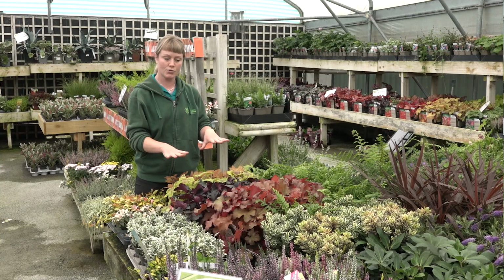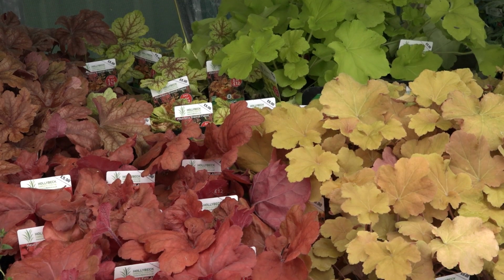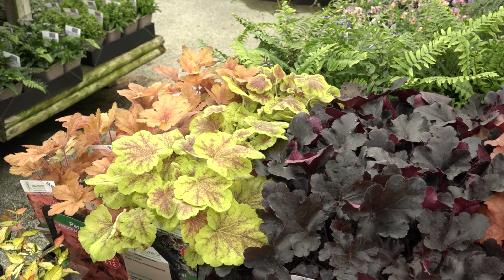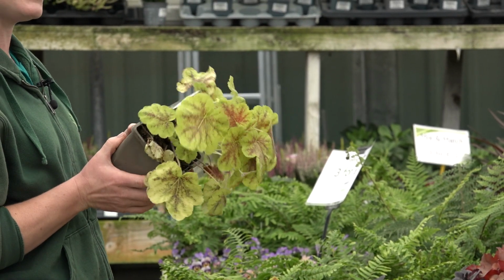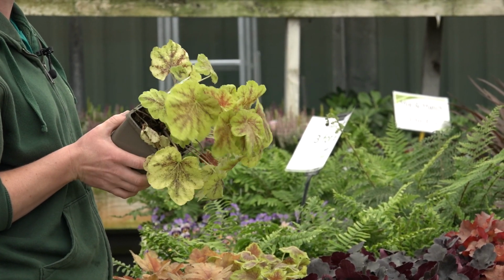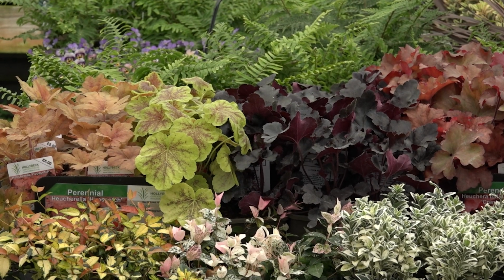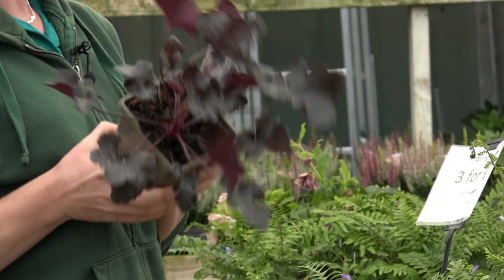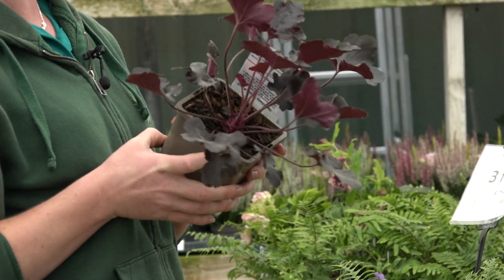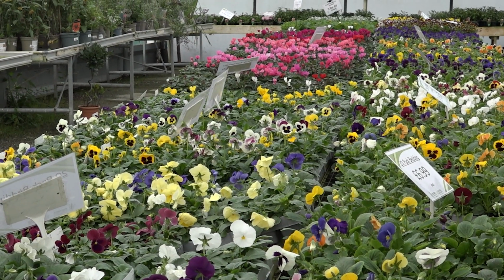There's, of course, heucheras, which anyone who comes to Hollybeck knows is one of our absolute favourite plants. There's a heuchera for every location. The paler ones are fantastic for shade, for any of your shade pots. They are evergreen. They have a flower on them. And then if you've got a really sunny section, then the dark foliage ones really stand out against your white pansies, violas, any of the other autumn, winter pansies and bedding that we have in stock.